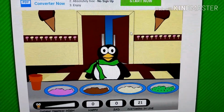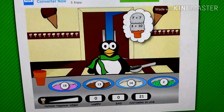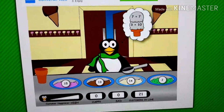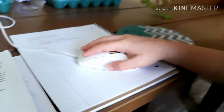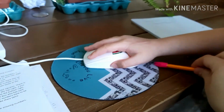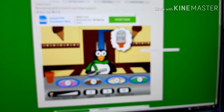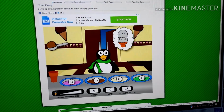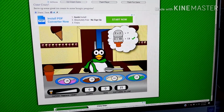So they come with a math problem, and she has to figure out the answer and put them where they go. Yeah. She has the notebook to do the math problem on. She has the mouse on the notebook right now. She has to flip this. Sorry. It's okay. Do the math problem on the notebook and then figure out which scoop goes where. And if you get it wrong, they might forgive you, or if you do it wrong again, they get angry and they leave, yeah.